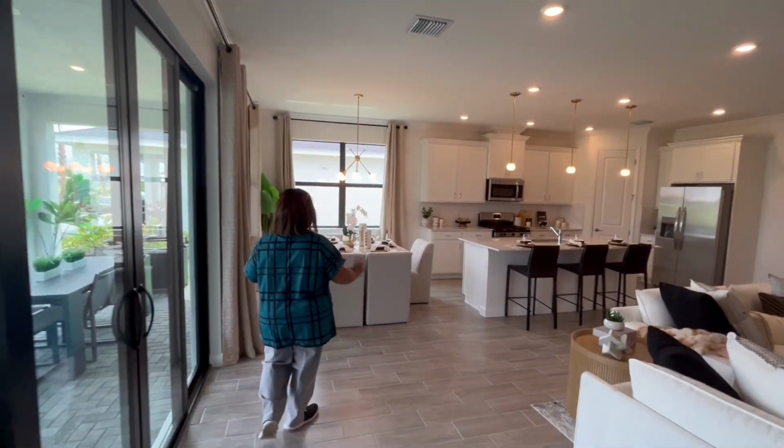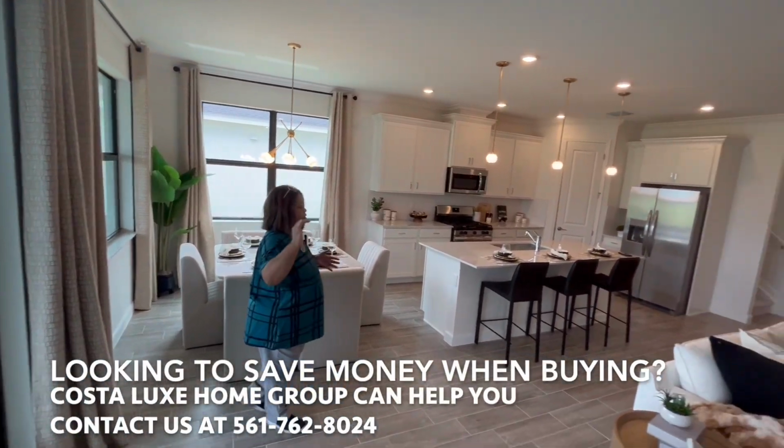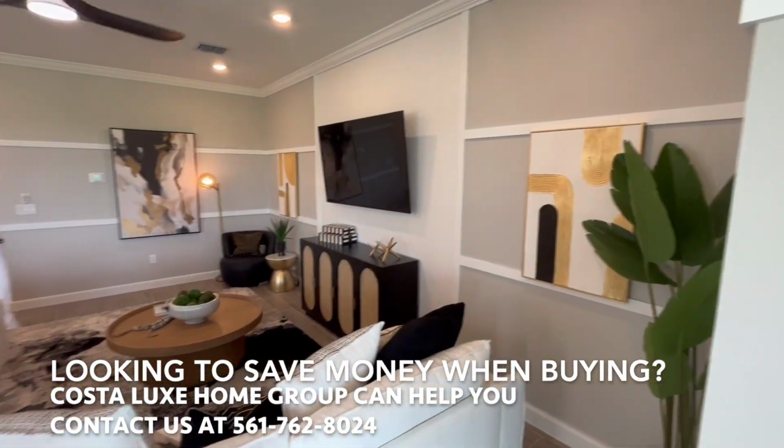So we'll take a span around this area again. And then we are going to head upstairs and take a look at the upstairs, and then we'll head outside.